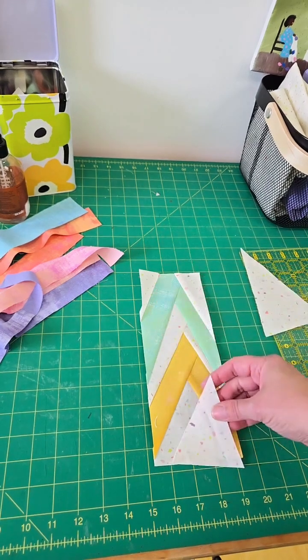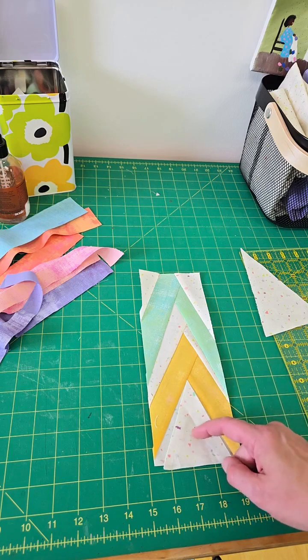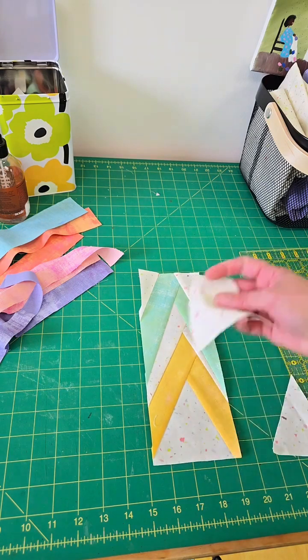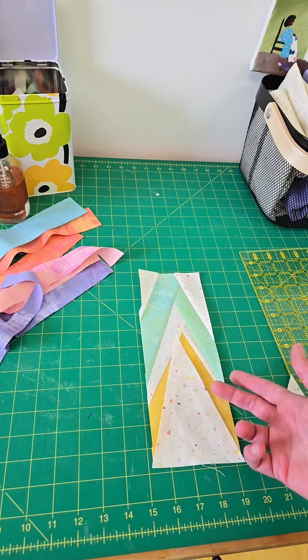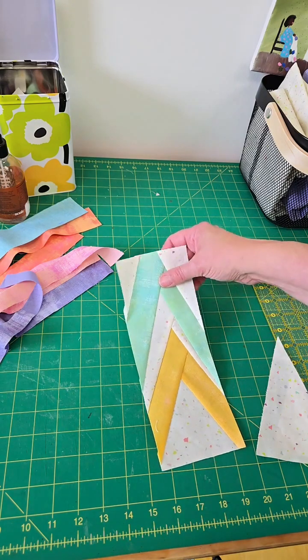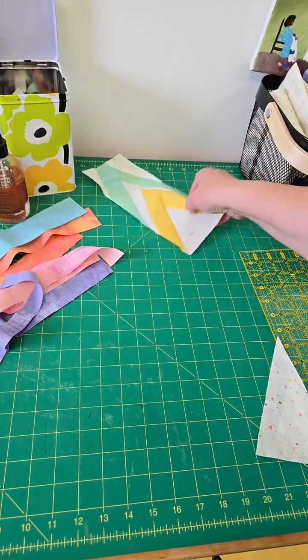Right? You can see that the triangle I've cut out here for the next block is similar in size. I might trim that a little bit smaller, or maybe I go bigger, right? Along the way. We're going to play around with that. So I'm just going to set this one aside for now because it's already done and made.